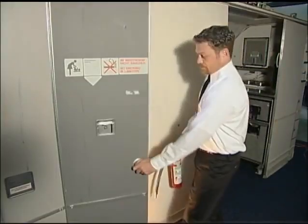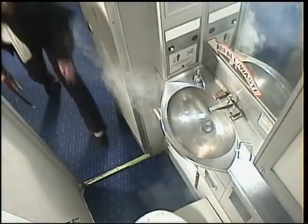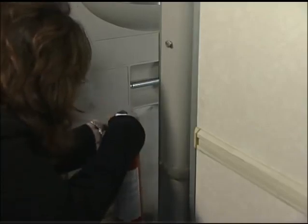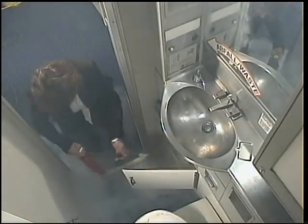If the source of the fire is visible, open the door slightly and discharge the extinguisher at the base of the fire with a sweeping side-to-side motion. In an enclosed space such as this, the halon extinguisher is highly effective. If the source of the fire is not obvious, open all the doors and cabinets to find visible flames, and then use the extinguisher. Do not spray the extinguisher randomly throughout the lavatory. Remember, PBE might be needed in this situation.